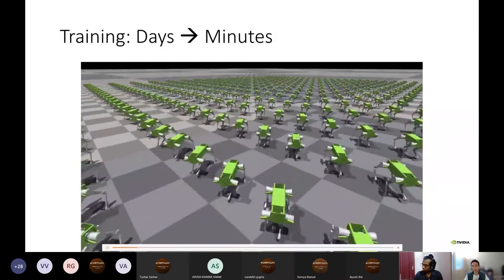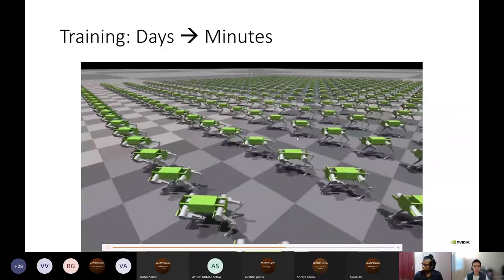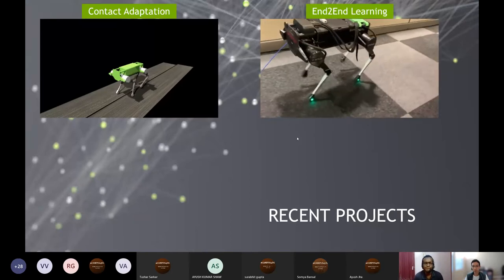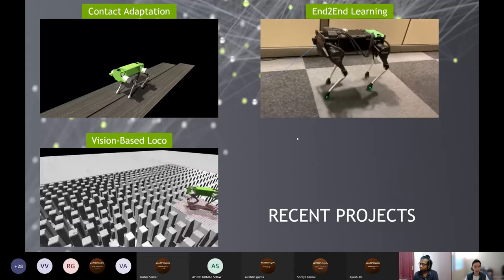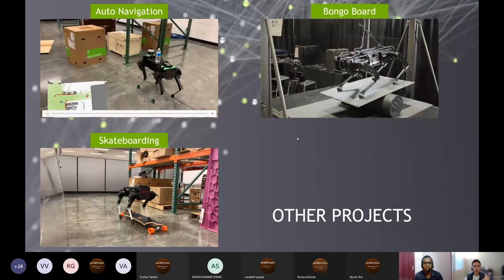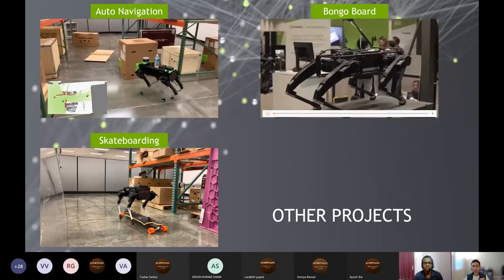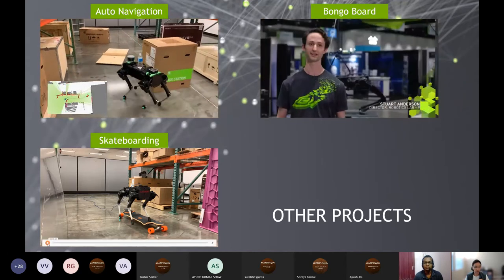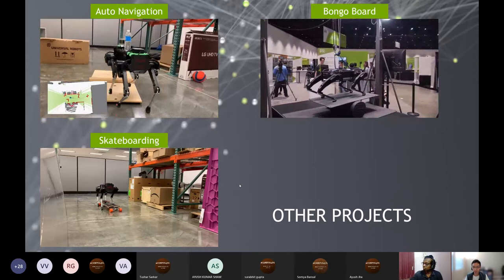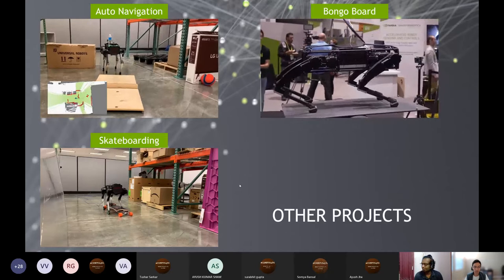I think that training with reinforcement learning will make a big contribution to locomotion. So, some summary for end-to-end learning: pacing gait, vision-based locomotion, then some other work, like auto-navigation, bunker board balancing, which is the first project I did at NVIDIA, and skateboarding. Very primitive results, and an extension to this neural contact sequence kind of work.